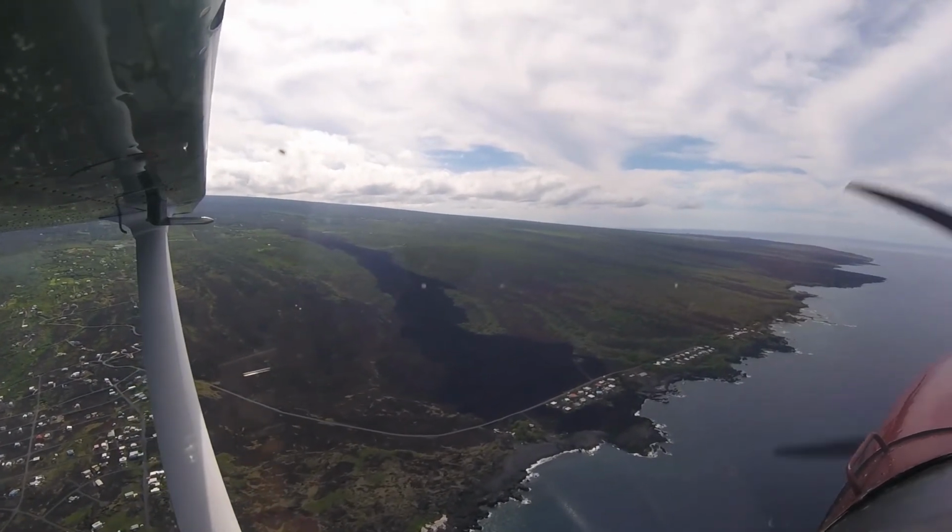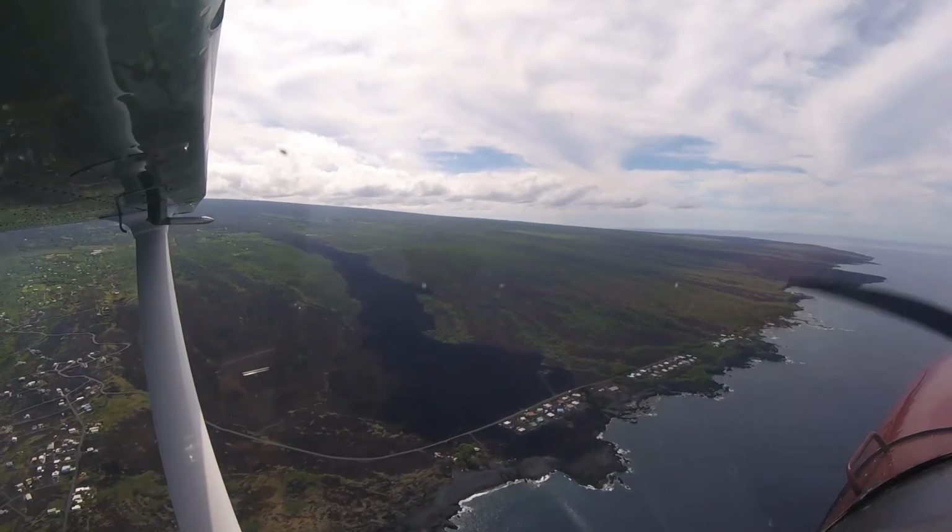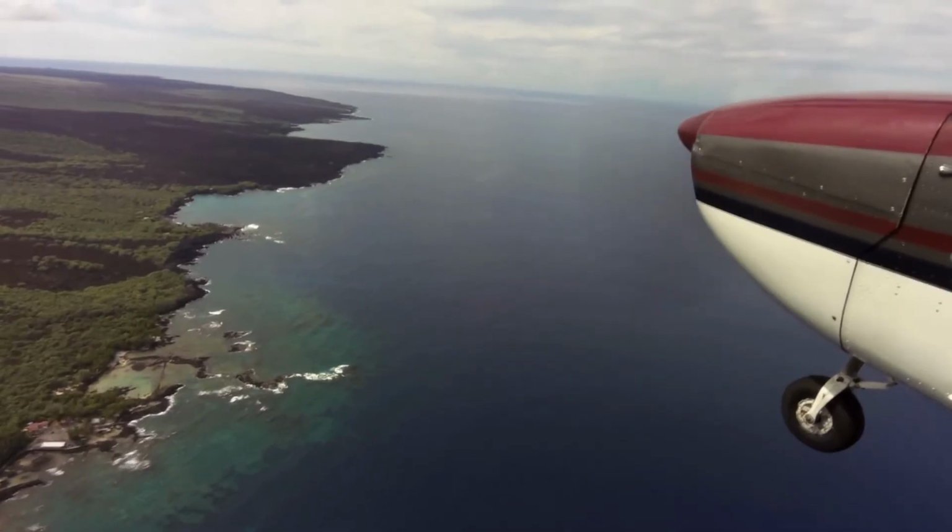What we could do is take a little bit of a shortcut. Once we pass this next way, we can kind of slice across there. We'll go on shore here for a little bit.